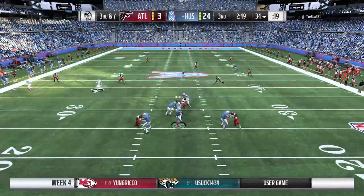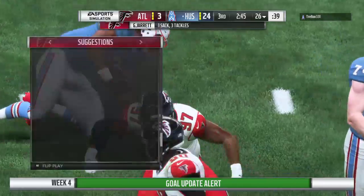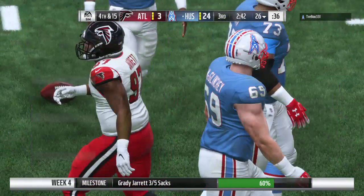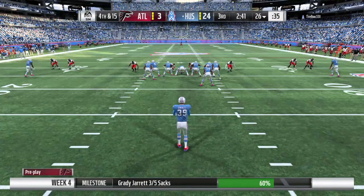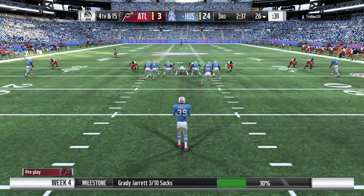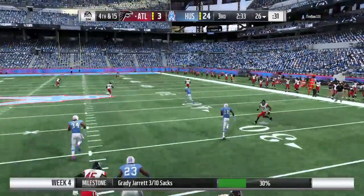From the gun, he'll throw. And the pressure gets to him again. Grady Jarrett, he's the one to get him this time. And back-to-back sacks are going to bring up a 4th down. And they bring their punter out there now. And the way this offense has moved the ball, he hasn't been needed till here in the 3rd.